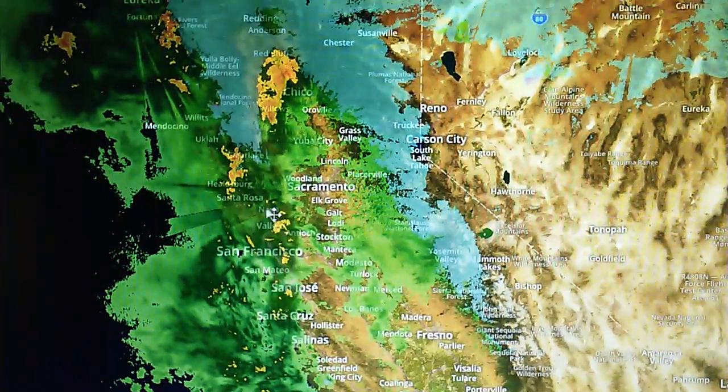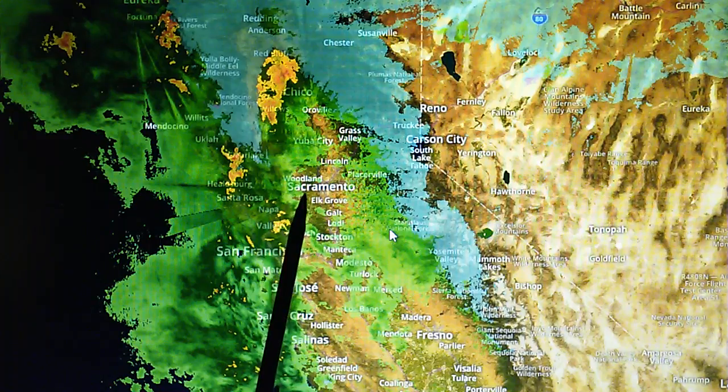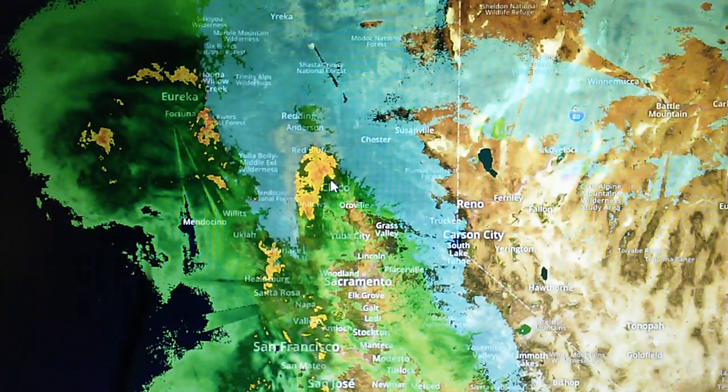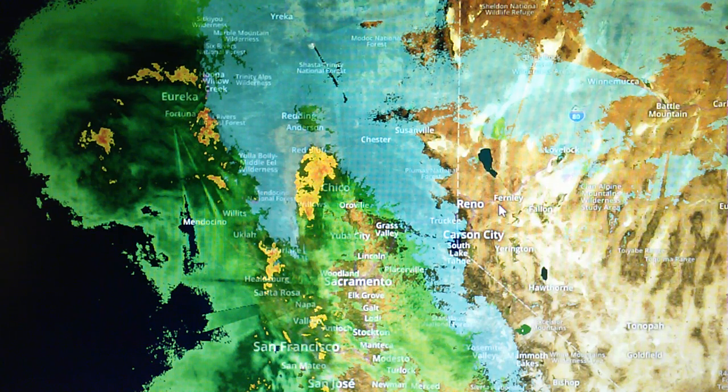As we pan to the north, we can see these pie-shaped cutouts in the Napa Valley transmitter. They all triangulate to this area right here, approximately right near San Francisco. We also have the Fortuna WSR-88D. We can see those pie-shaped cutouts in the evaporation pattern right here, just right offshore of Mendocino and Fortuna. This is Eureka right up here. We also have a ground-based transmitter right here in Oroville, just south of Chico, and that is also chopping up and evaporating the rain and the snow pattern in this area.